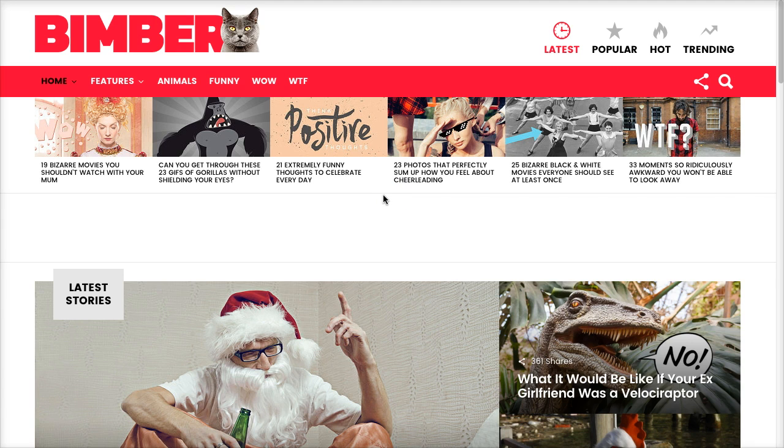I just like the layout, I like the clear presentation of content, and I like the way the share buttons were integrated, and I like some of the functionality with the mailing list, and I'll get to that in a minute. But if you look at the default settings, aesthetically, very vibrant, very clear, kind of big impact, big punch. And that's what Bimber does right off the bat.